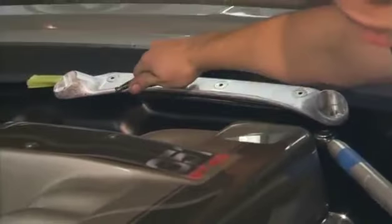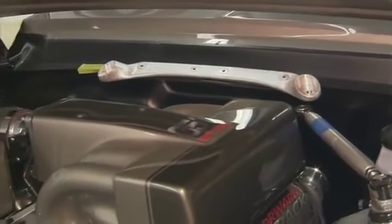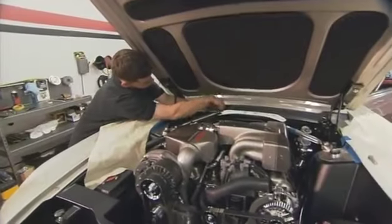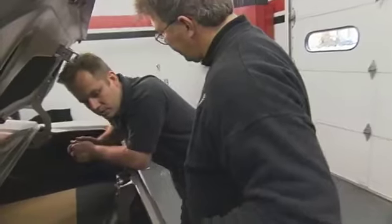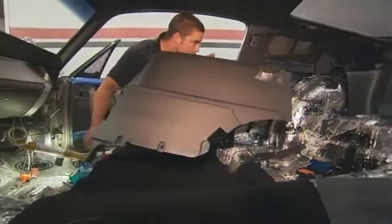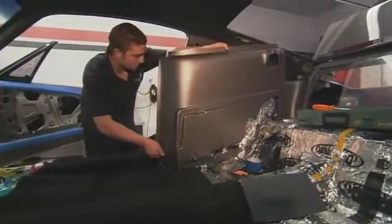Levi Green has even created a special strut brace that will help an old unibody deal with a lot of new machinery and horsepower. It's just one of the many additions that have dragged this Mustang out of the late 60s and made it into a modern-day show pony.